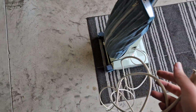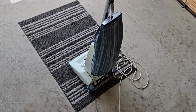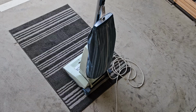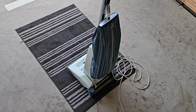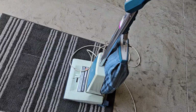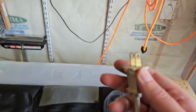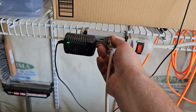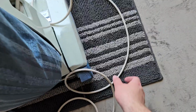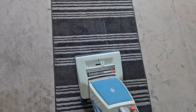Even though I like the cord rewinder on this, it does need a little bit of help to rewind back in completely. I mean, it still works, but it could be due to the age. Maybe back then the cord rewinder was in better condition. Nonetheless, cord rewinders are one of, if not my most favorite features ever on a vacuum. So, go ahead and turn this on.